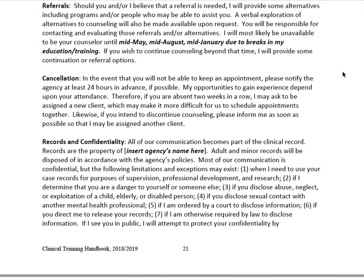Cancellation. In the event that you will not be able to keep an appointment, please notify the agency at least 24 hours in advance if possible. My opportunities to gain experience depend upon your attendance. Therefore, if you are absent 2 weeks in a row, I may ask to be assigned a new client, which may make it more difficult for us to schedule appointments together. Likewise, if you intend to discontinue counseling, please inform me as soon as possible so that I may be assigned another client.